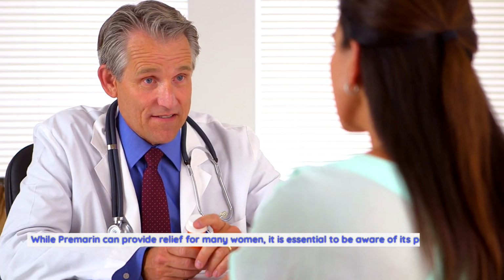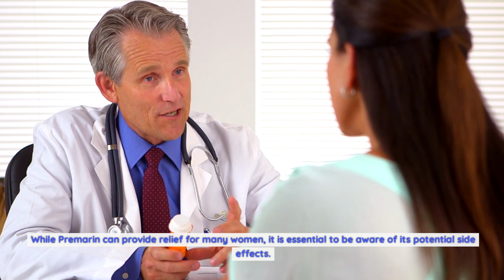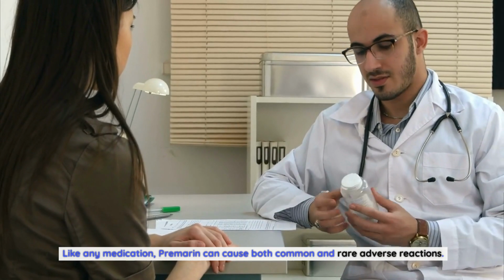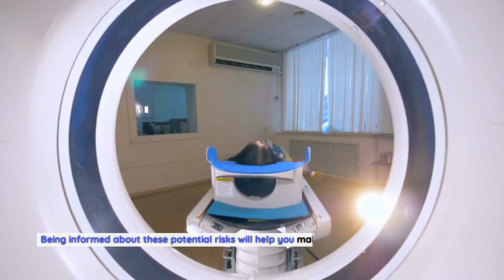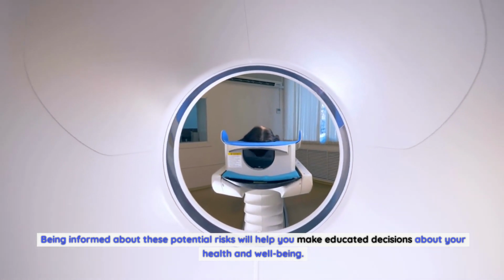While Premarin can provide relief for many women, it is essential to be aware of its potential side effects. Like any medication, Premarin can cause both common and rare adverse reactions. Being informed about these potential risks will help you make educated decisions about your health and well-being.